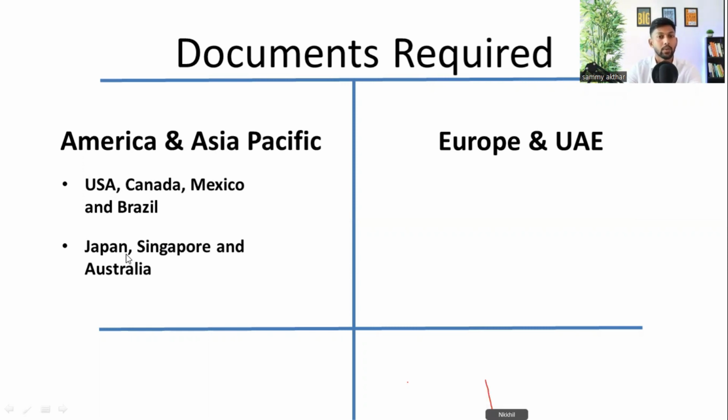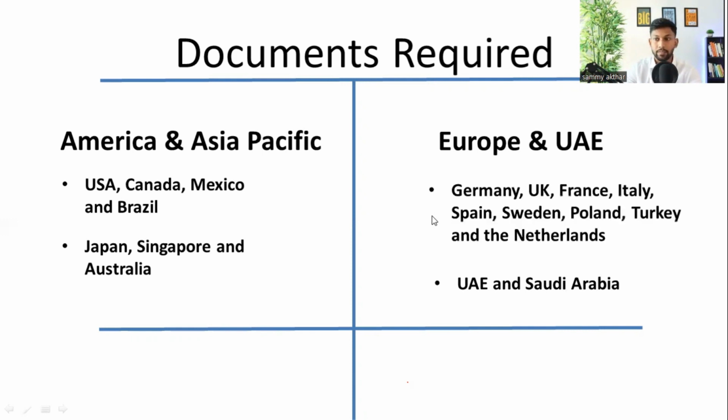There's another thing that you are going to require for the Europe and UAE, Middle East marketplace. Which countries fall into it? UAE and Saudi Arabia. Then you get Germany, UK, France, Italy, Spain, Sweden, Poland, Turkey, and the Netherlands.